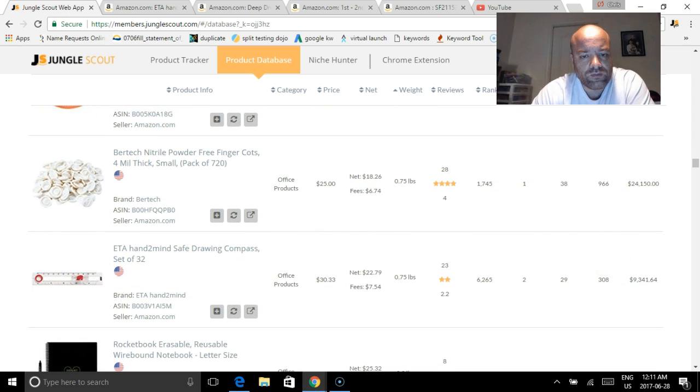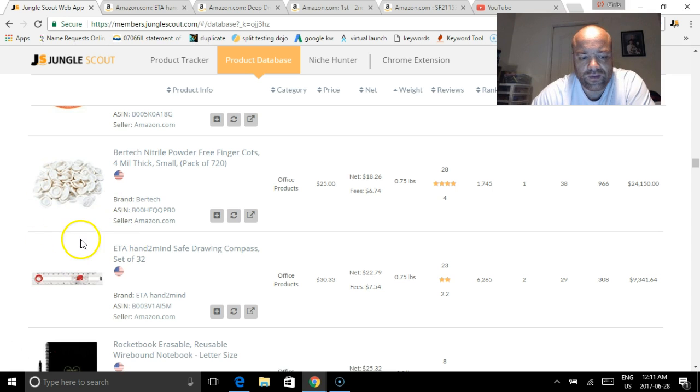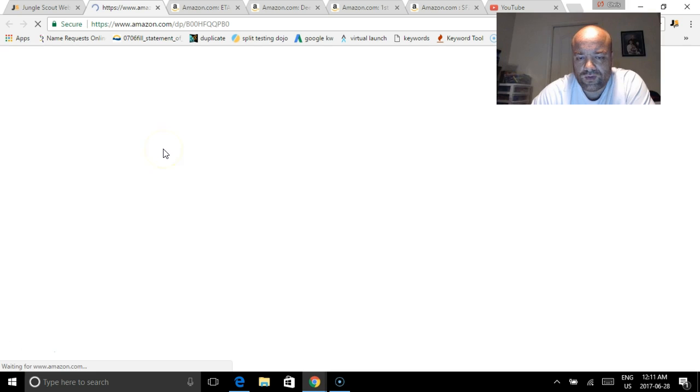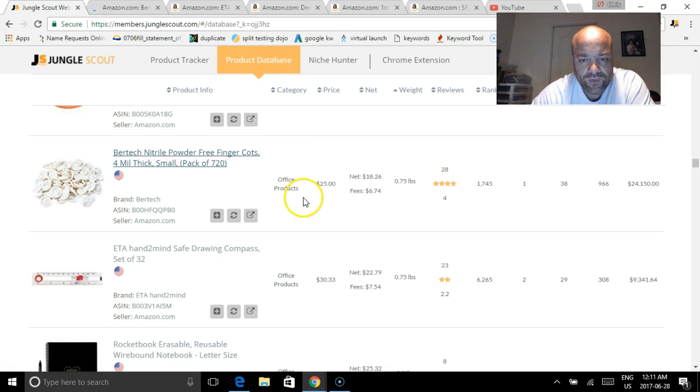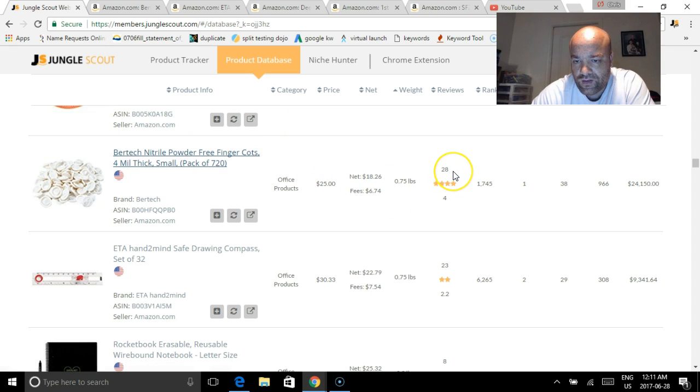Redesign of a protractor probably is. We got powder-free finger cots. Office supplies. It says office supplies, but half this stuff looks like musical instrument supplies. But these, we'll shortlist them as well. Office supplies, 25 bucks. It's a whack load, a 720 pack of them. Low ranking, 1,000 of them. This is the US market for sure.